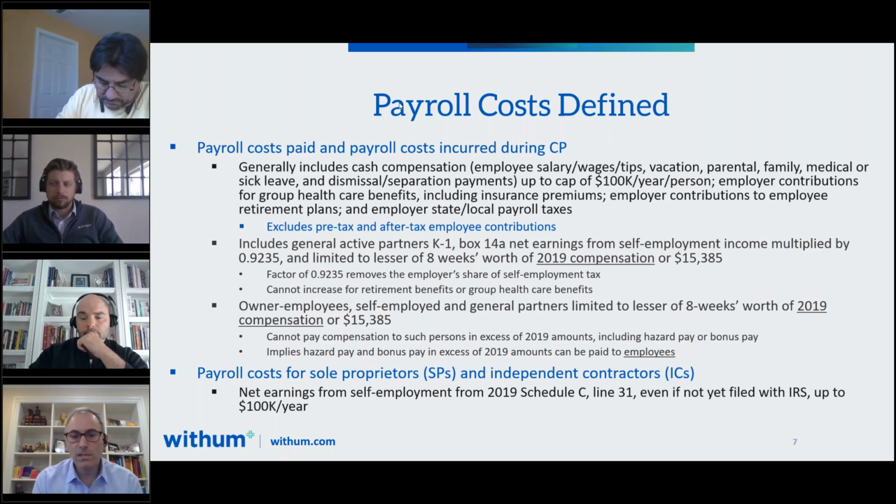But what does this suggest? It does suggest they are limiting that to 2019 amounts just for these 3 classes of people. This implies then that hazard pay and bonus pay in excess of 2019 can be paid to employees. So there is a helpful inference to be drawn here from the way they phrase this about the limitation that applies to the owner employees, self-employed, and GPs.